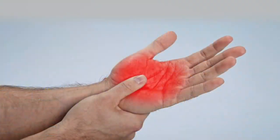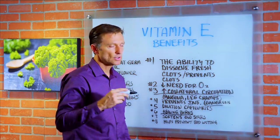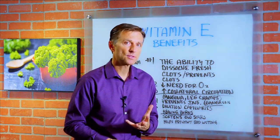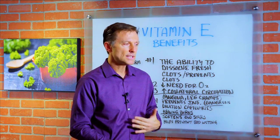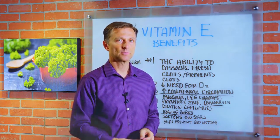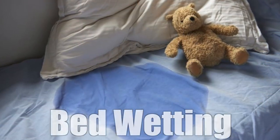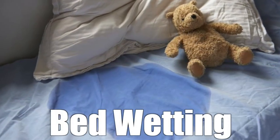Number six, it helps heal burns. All right, number seven, it can soften old scars. So let's say, for example, you have stretch marks or you had an old injury. You can take vitamin E, rub it into that scar, and it breaks down the scar. Pretty cool. Number eight, you can actually help prevent bedwetting. So if your child is wetting their bed, give them some vitamin E.